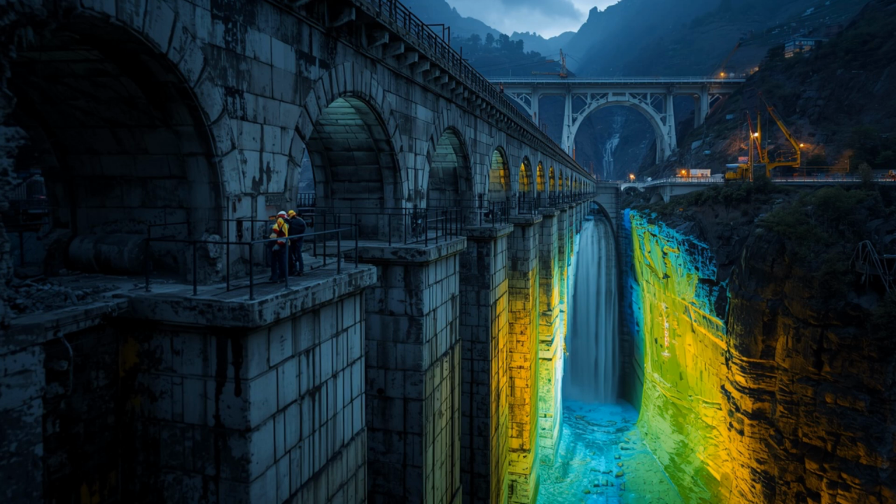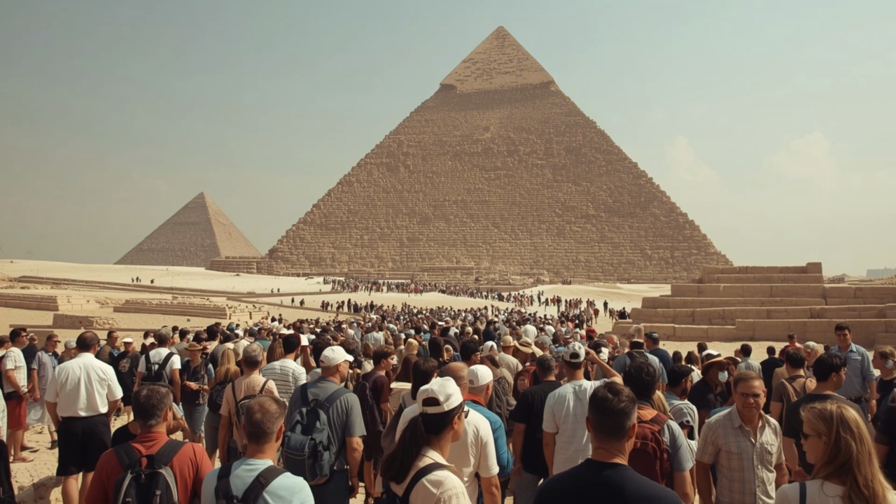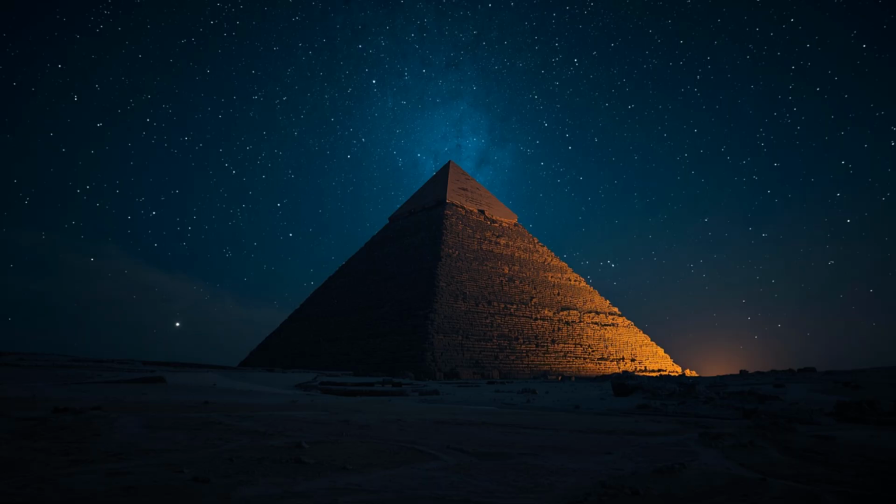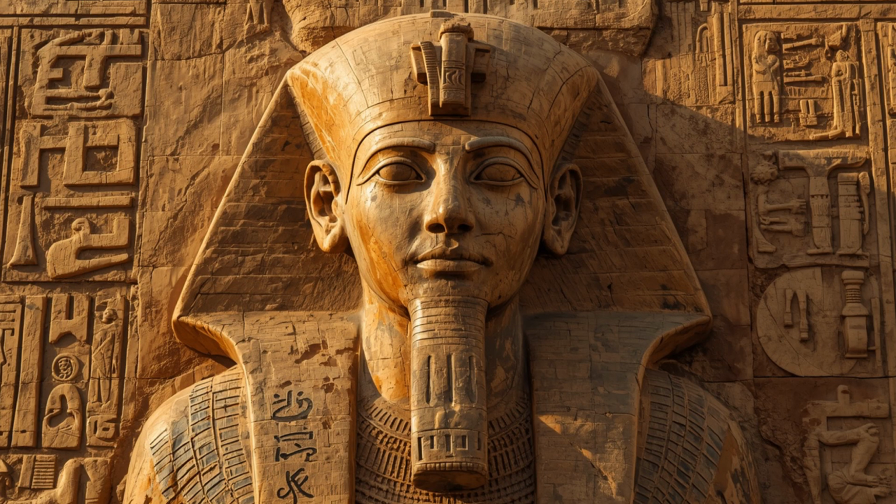Why we haven't looked inside. This is perhaps the most frustrating part of the story for anyone eager for an immediate answer. As of the time of this video, no one has physically entered the void, and no camera has been inserted directly into it. The challenge is significant. The void is located deep within solid limestone, with no known existing passage leading directly to it.